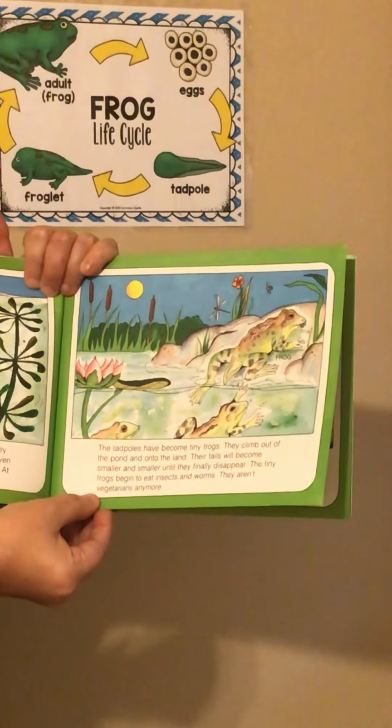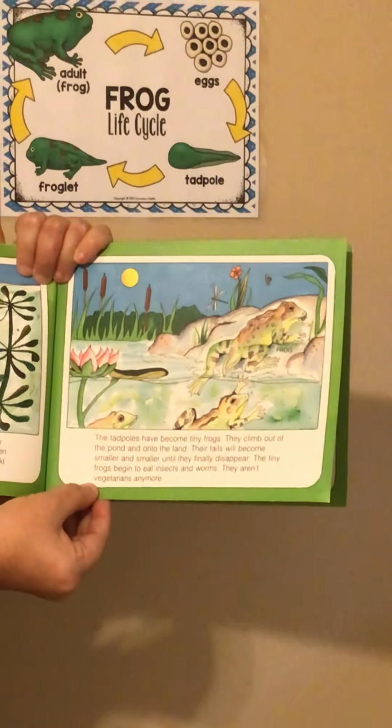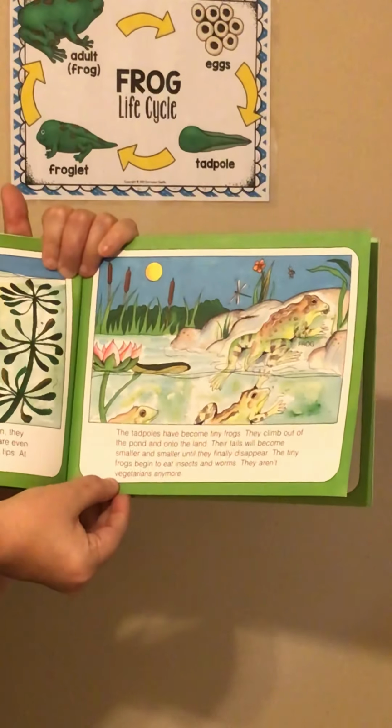The tadpoles have become tiny frogs. They climb out of the pond and onto the land. Their tails will become smaller and smaller until they finally disappear. The tiny frogs begin to eat insects and worms. They aren't vegetarians anymore.